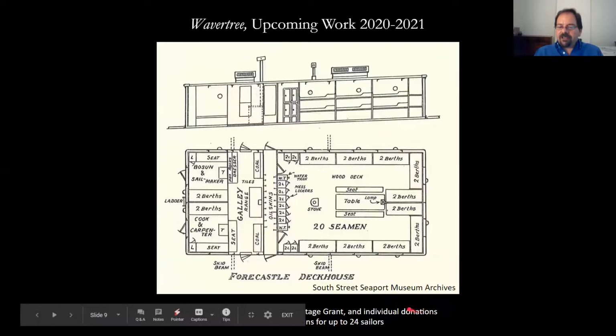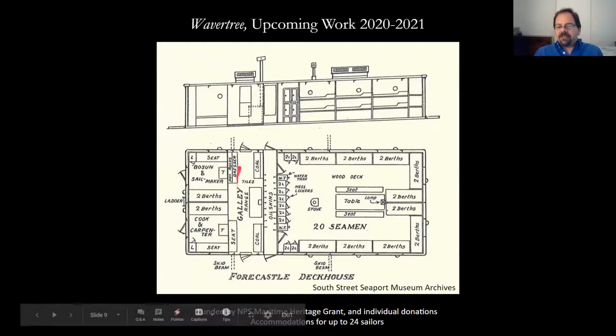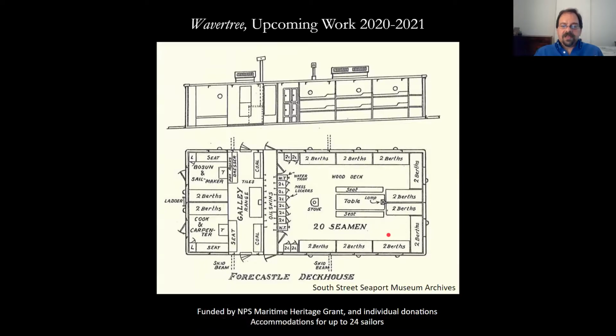Upcoming project on Wavertree is the forecastle house. Essentially, that was the deck house you saw forward. Currently, this is an empty box except for the galley, which is relatively complete. But none of this equipment exists at the moment, none of these bunks. And we have a grant from the National Park Service Maritime Heritage Program to rebuild these. We hope to undertake that this winter, ideally.